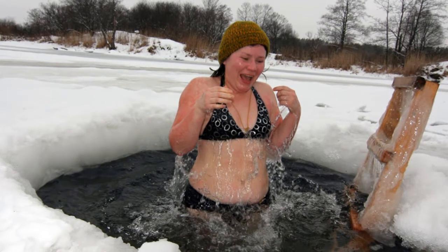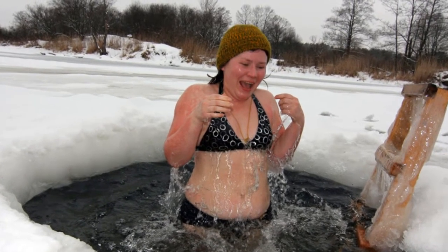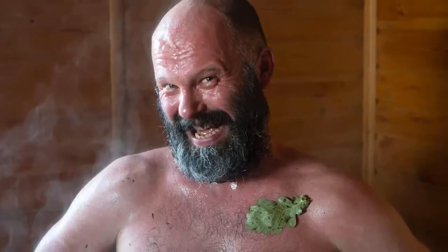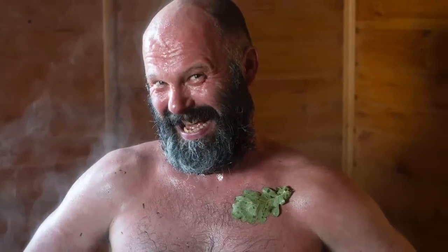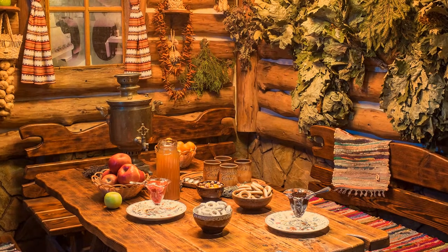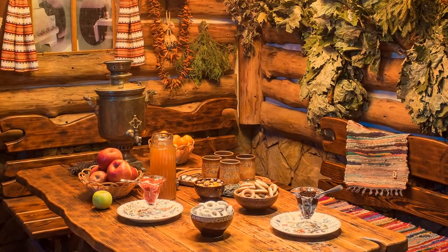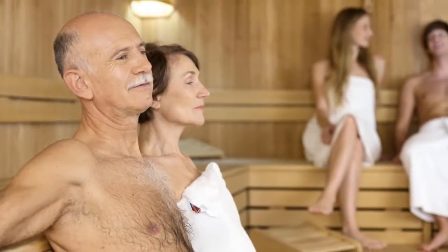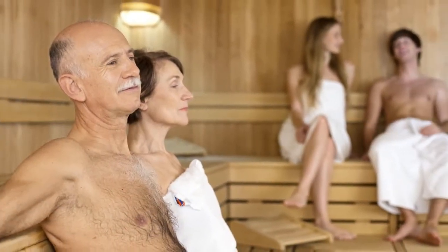The temperature difference exerts a strong stress on the entire body. But after the shock comes a moment of pleasant relaxation, with the blood dispersed and then calm, the bather feels bliss in every cell of his body. At the end of the procedure, you should relax, drink a tasty hot herbal tea from the samovar, and have a snack.